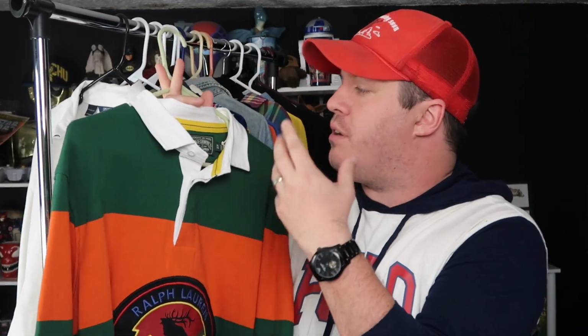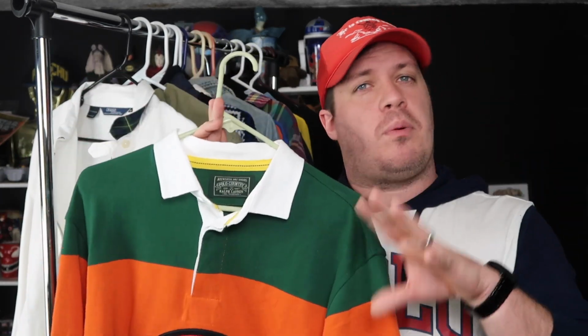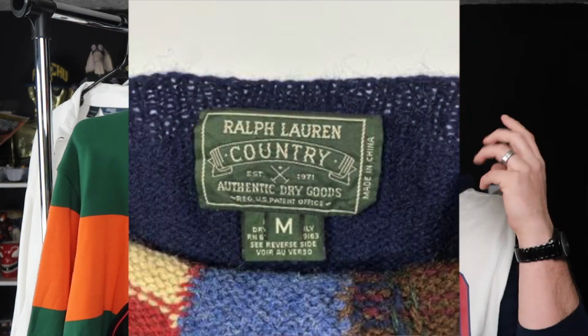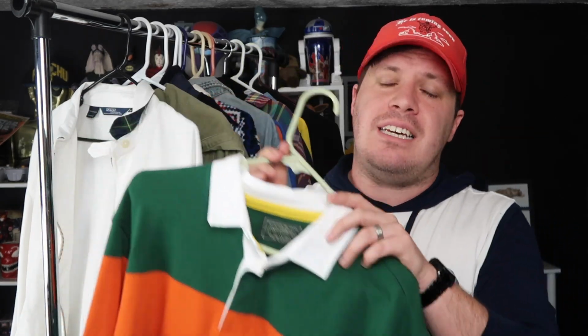Now, I've saved the hardest for last, and obviously the most popular, that being Polo Ralph Lauren, and another one of the sub-brands that is right above it in quality, in my opinion, and that's Polo Country. You can see right here, this is a Polo Country piece. It has a label that reads Polo Country Ralph Lauren Authentic Dry Goods. That is not the original logo. This sub-brand was begun in the 80s, and instead of saying Polo Country in the little banner there, it just said Country. That can give you an idea of whether you're talking about a much older Polo Country piece or a little bit newer.